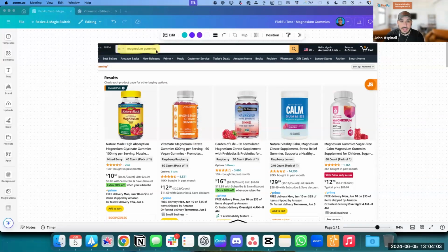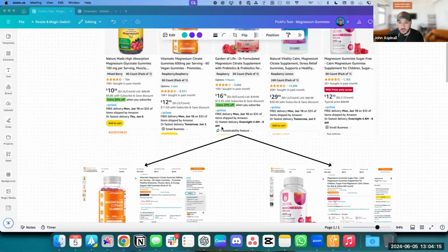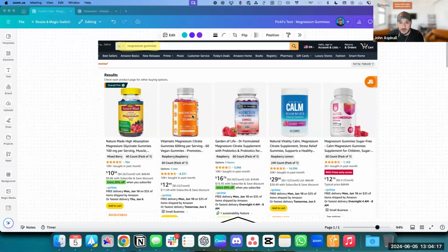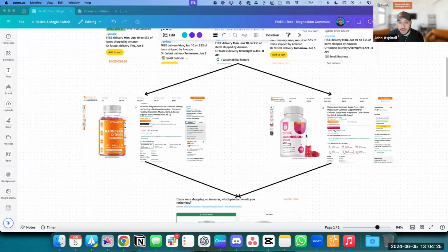So we're looking at magnesium gummies, for example. This is a SERP, or a search engine result page, for magnesium gummies. These are not our clients, maybe. And I just pulled some examples out here. So if you see here on the whiteboard, I pulled out Vitamic and Dr. Someone's right here. So this is what their main hero image looks like, and this is what their main hero image looks like.